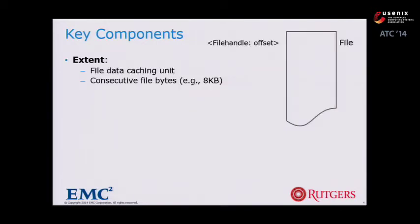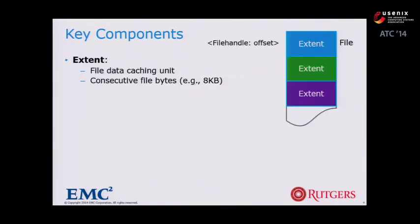Now, we briefly introduce some of the Nitro components and data path. First, we discuss Nitro key components. The file extent is the basic unit of data stored in the SSD, representing consecutive bytes in a file. Nitro references extents that are compressed and stored in the SSD. We use 8K as the default extent size to match the median I/O size in our traces.